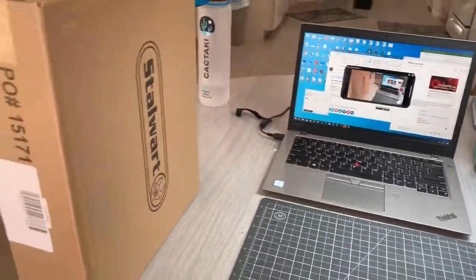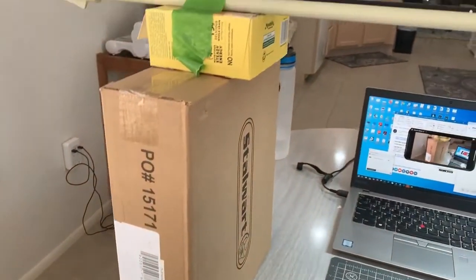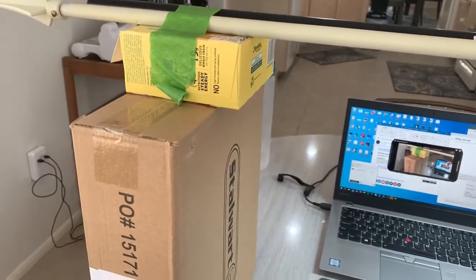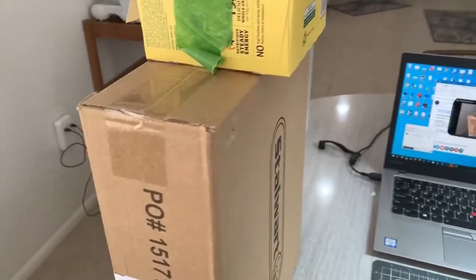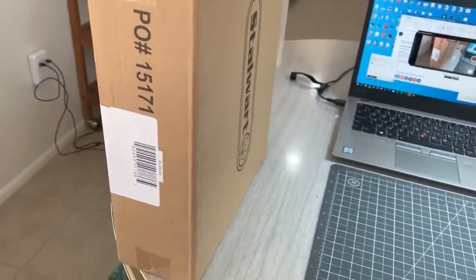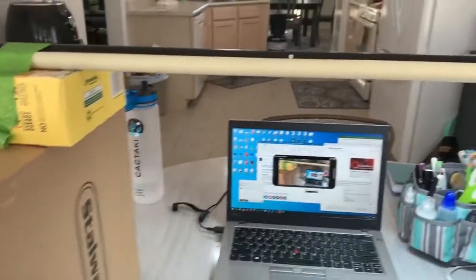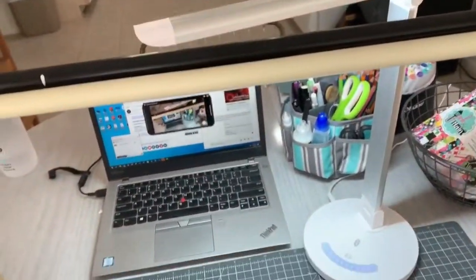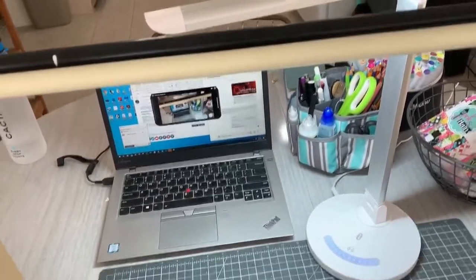So I'm backing up. Here is my box that has the curtain rods on it and taped down to, I think it's a Belvita box. So that's on one side of my table. And then over here is the other side. And then the camera sits on top of those 2 rods and points down at my desk like that.